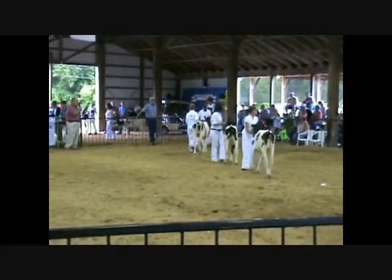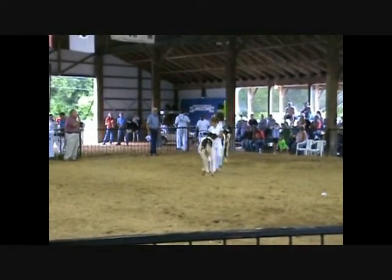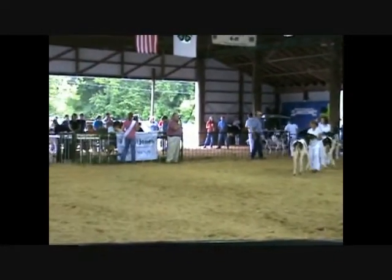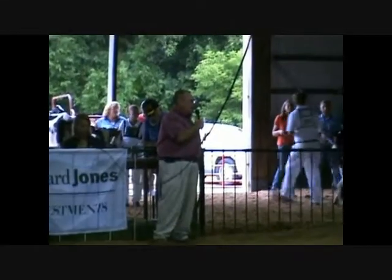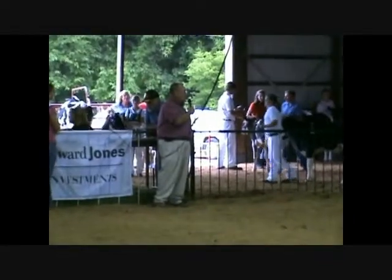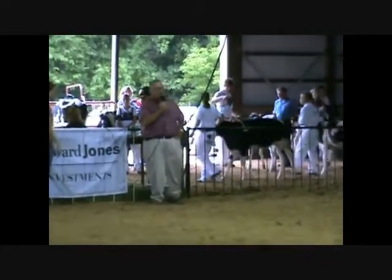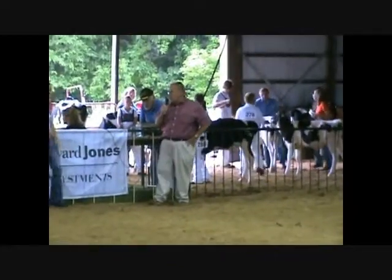Then we get into some calves, the white calf leading out here, just a little thicker calf, and then we get into two young calves, close placing here, just don't have quite the body, rib, and legs as a calf ahead of them. Nice group of calves. Let's give the exhibitors a big hand for a job well done.